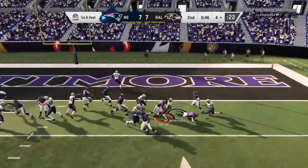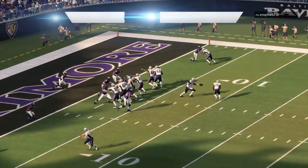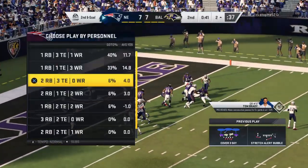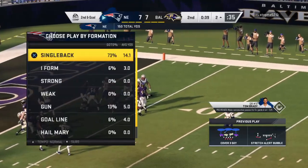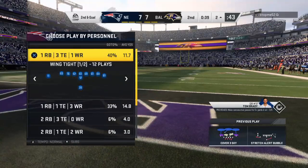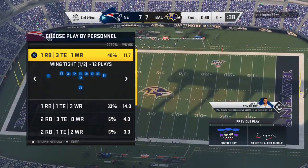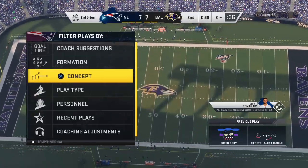Trying to pound it in here with Michel. And he gets halfway there from the 4 to the 2 on a gain of 2. I know he might be a little winded after that previous long run, but now you're in a goal-to-goal situation. That changes what you do defensively, and it worked for them on that play. Maybe trying to reward him after that long run. We'll see if they go back to him again on the ground.